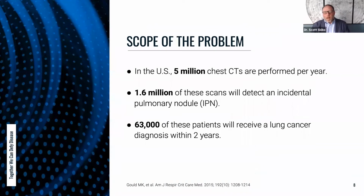So what's the scope of the problem? Well, we all know there are a lot of chest CTs performed in the United States yearly. According to this source, approximately 5 million or so chest CTs are performed per year. 1.6 million of these scans are going to detect an incidental pulmonary nodule. So that's a lot of scans, and a lot of nodules. 63,000 of these patients will receive a lung cancer diagnosis within 2 years.